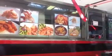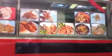We're not eating from the truck today, but we're just chronicling all the trucks we can find.